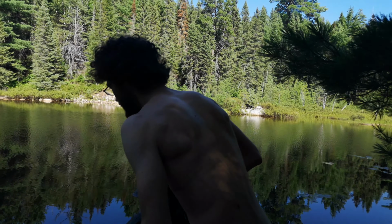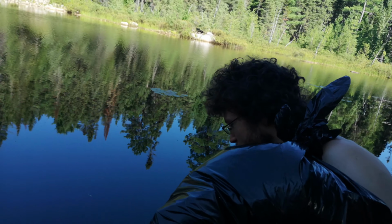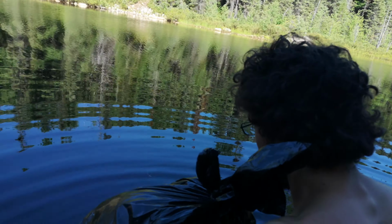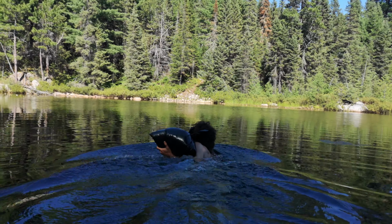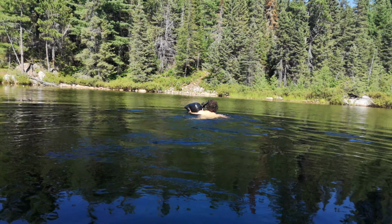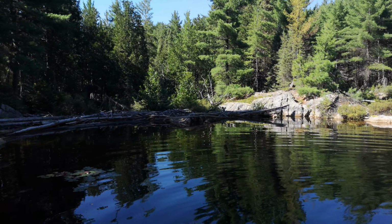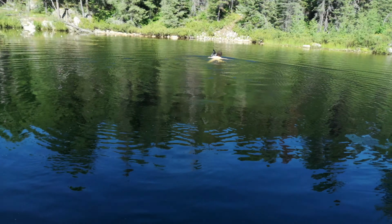So the tip of the lake here, I'm going to swim across the lake with all my clothing in this here bag, and I am hoping that I do make contact with an aurora trout, and wish me luck, and God have mercy. That's one.